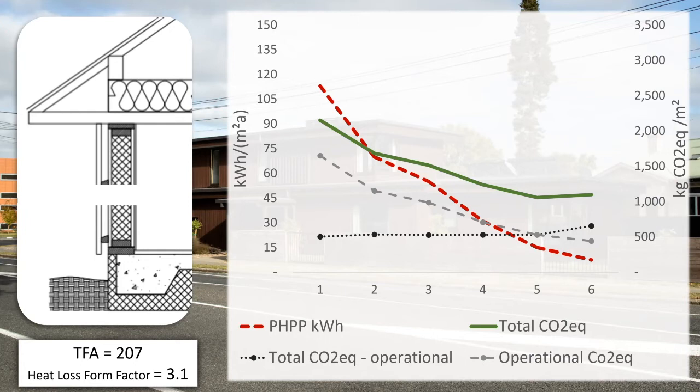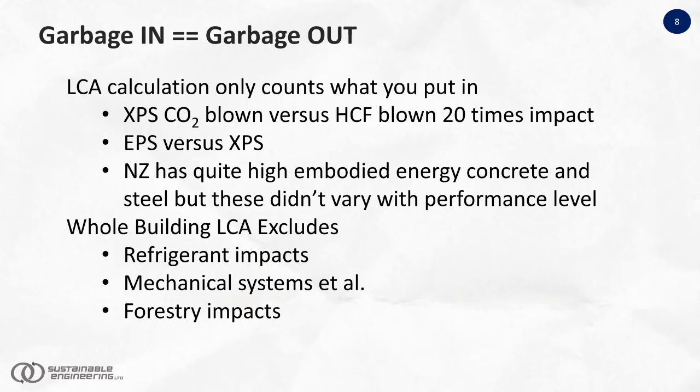Or I actually figured that low energy building would be a better point for New Zealand because of our clean grid. And I was surprised that the answer is actually probably below passive house in most homes for the lowest overall carbon emissions. So that's where that optimum is. But what I didn't do, and it's excluded from LCA, is, garbage in, garbage out. LCA calculations can only represent what you put in. So if the EPD is wrong, or if you use the wrong EPD, you can't get the right result.